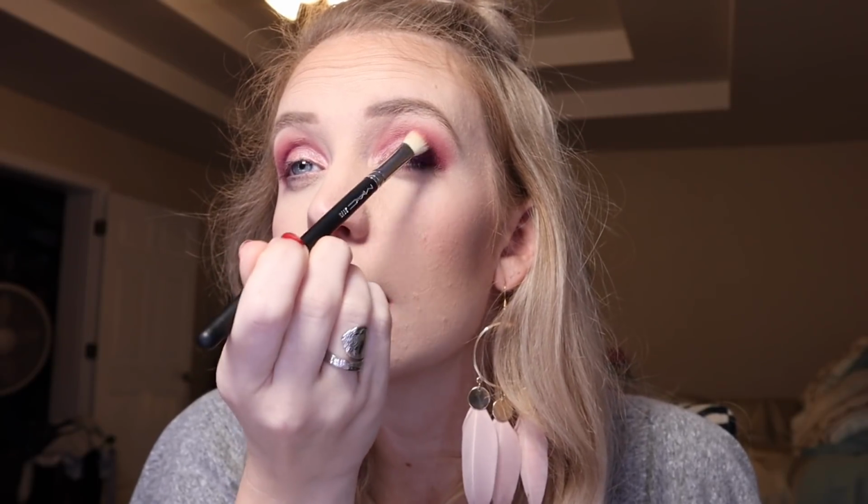In that mid area right there, I'm going back in with my transition color, which was Tickle, with the 217. I picked that one back up just to make sure this really blends nicely. I'm being super, super light-handed. It's definitely more of a dramatic look. Maybe not necessarily your everyday. I mean, for me, it might be everyday because I love it. But definitely more of a glamorous, all-out look.